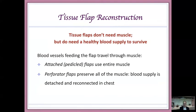The procedure, again, involves using the patient's own living body tissue. And we take that tissue from an area on the body where it currently lives. And it lives by virtue of the fact that it has blood flowing through it. So if we want to transplant living tissue to another part of the body, we have to do it in such a way that the blood continues to flow through it.